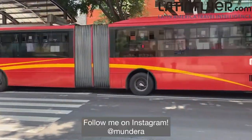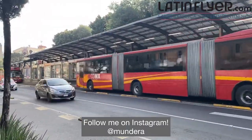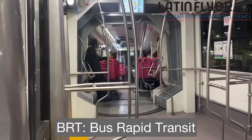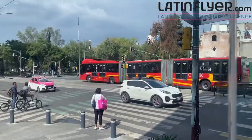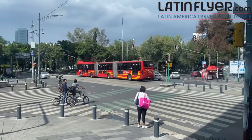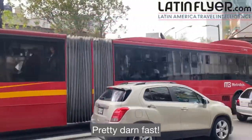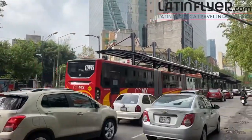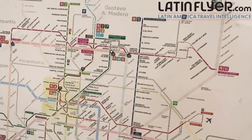Operating since 2005, the MetroBus is a fast and cheap way to get around Mexico City. It's considered a BRT, or Bus Rapid Transit System, designed to be more reliable and carry more people than a normal bus. Most of the routes operate on dedicated lanes, which means the buses are often faster than cars. Some 1.8 million people ride the bus every day, at least during normal times.